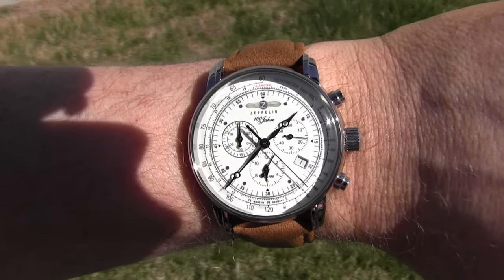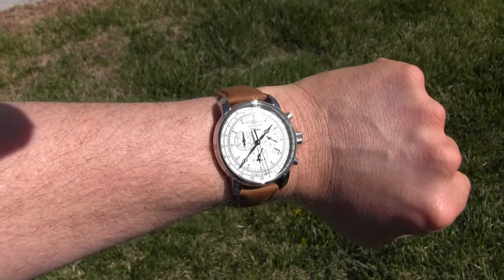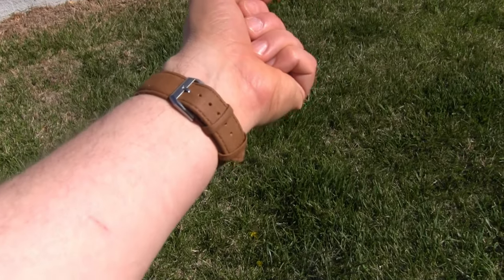They chose an interesting placement on the date window. I guess it doesn't bother me too much since my Alpina used the same area. I'd like to hear all of your opinions since most people don't even know this brand exists.